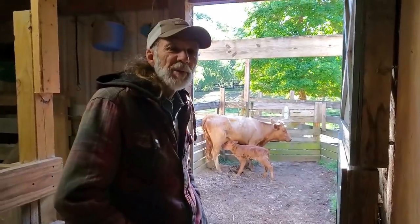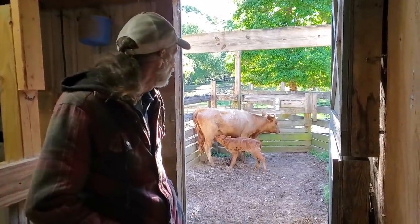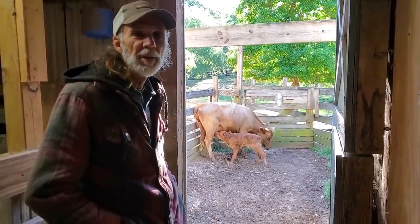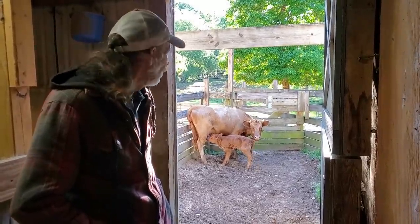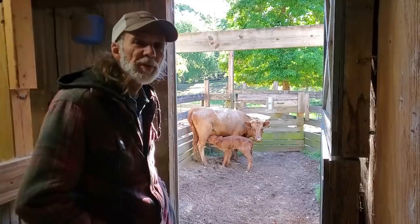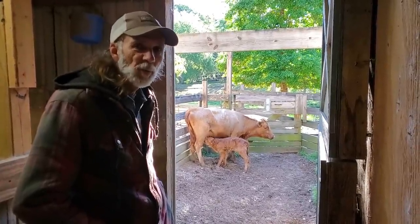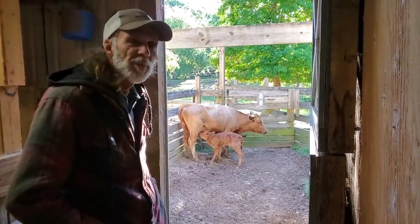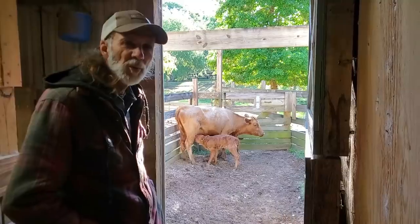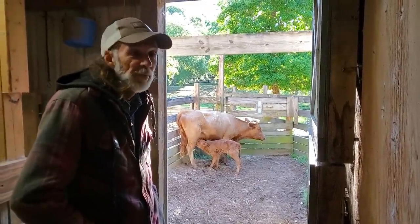Okay guys, it's been a couple of hours now. We are monitoring Daisy and the baby. The baby's nursing well. We kind of locked them up in the corral here away from the other cows so that they would have a little privacy time. And it seems like it's worked. The baby's nursing well. We've noticed the baby is a little bit darker red than she is. We don't know anything about the daddy because we have no clue.